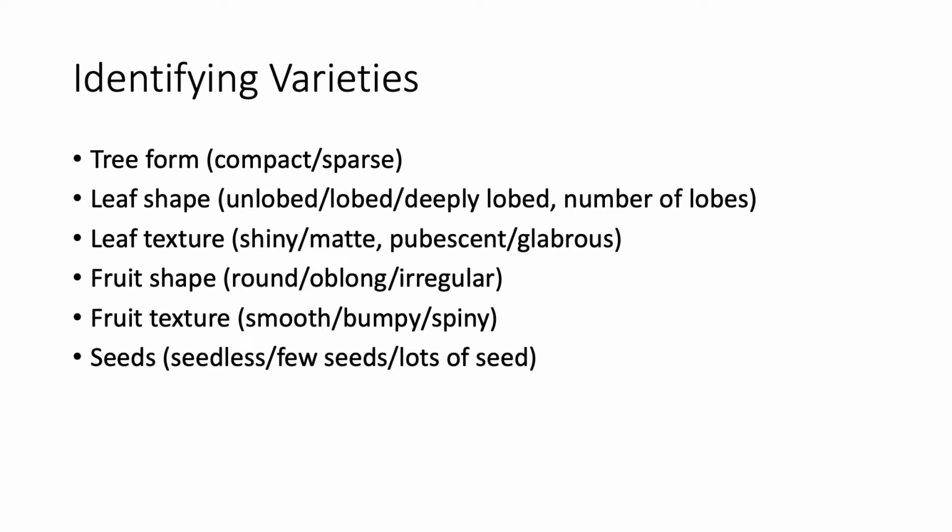The leaf texture. So in particular, kind of how glossy is it? When you look at it from a distance, is it kind of shiny, or is it more of a matte type of coloration? How hairy is it, is it pubescent, or is it smoother? The fruit shape is a big one. Is it round, oblong, irregular shape? And also the texture of the fruit, how smooth or bumpy the skin is. And then, of course, is it seeded, and how many seeds does it have? So all of these can be hints as to the variety that you do have.